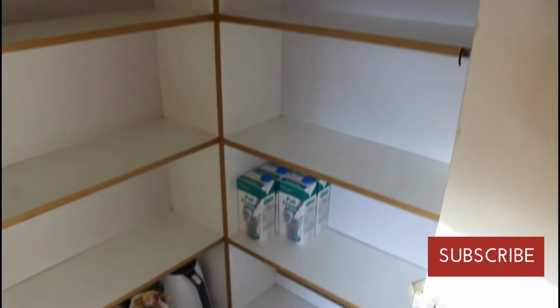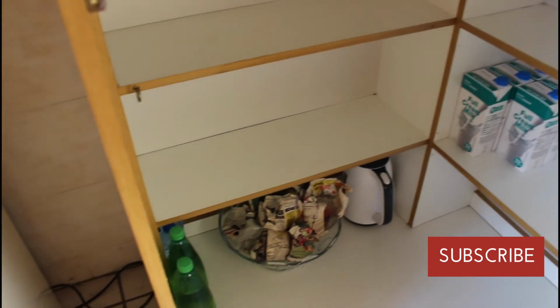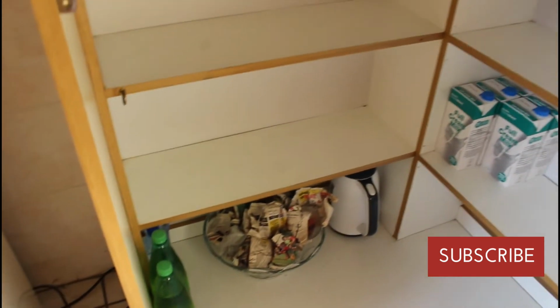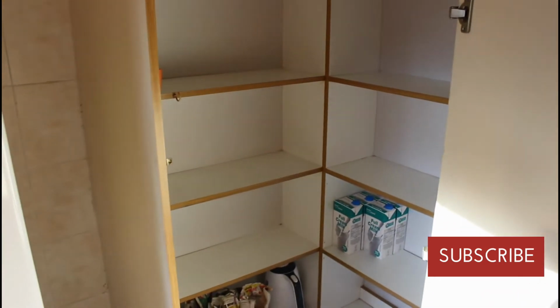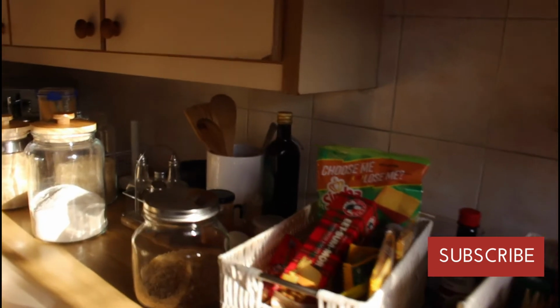Out of the pantry, wiped it down. I just kept them up there because it'll still stay there. And then these are just extra juices and stuff. Everything else is out. Yeah, it's organized. Here is everything organized and ready to be packed into the pantry.